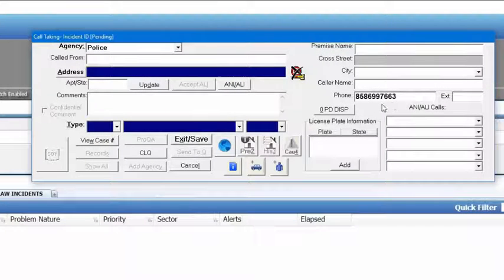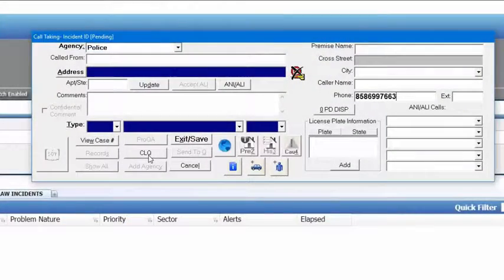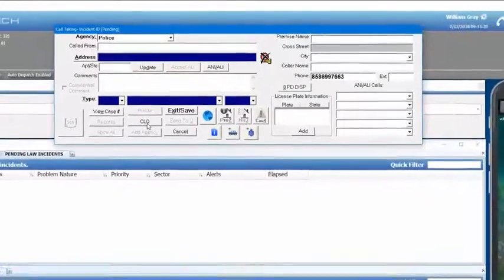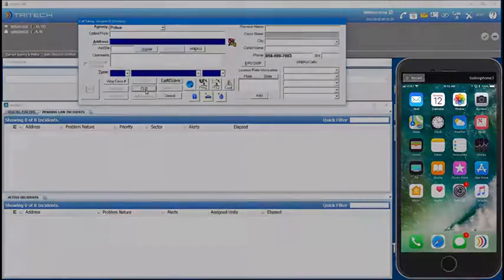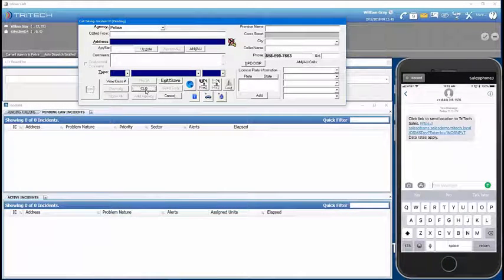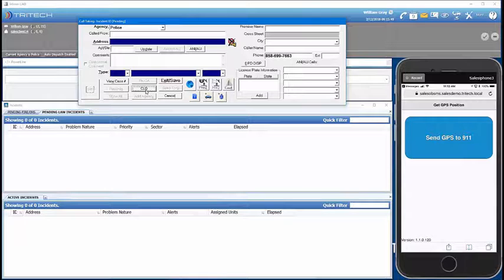As soon as the operator has that information, we can now go to the CLQ button located on this form and activate a caller location query. Once I activate this, I'd like to draw your attention to the cell phone to the right, and you'll see that I receive a message. The text message has come through, the banner drops down, and I'm going to activate that message. You can see that the user is now presented with a hyperlink. If I activate that hyperlink, we're now going to reach out, and the user is going to be presented with a large on-screen button that says Send GPS to 911.